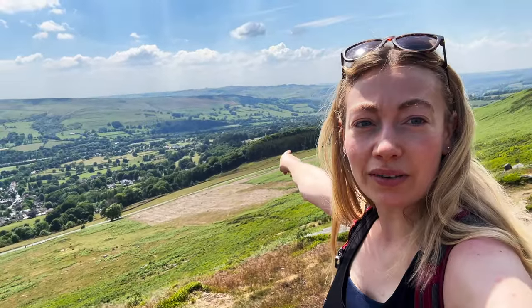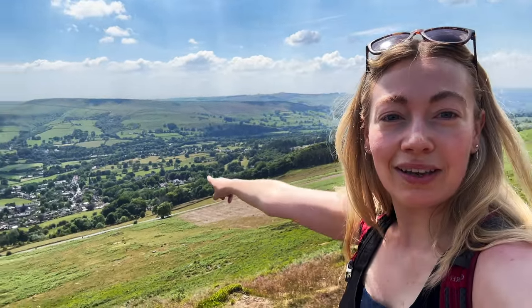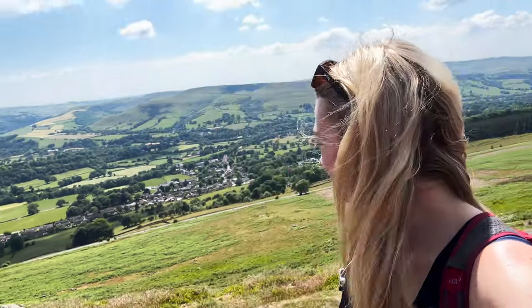Where the tree line is where I've climbed from, and Bamford is just down below there, which is where I parked my car. Then I'm just walking along here now until I see Ladybower Reservoir, and then I'll drop down to the reservoir and then loop back on the circular route on the other side of this ridge.